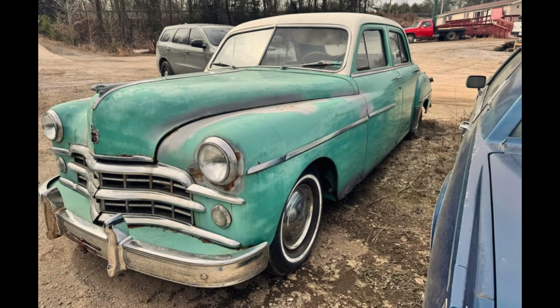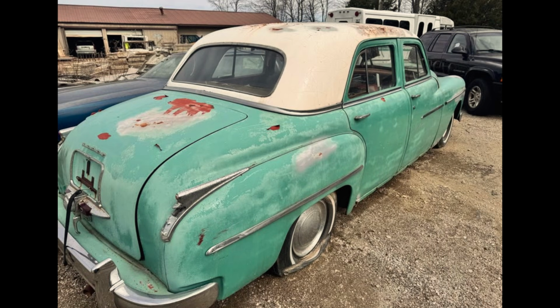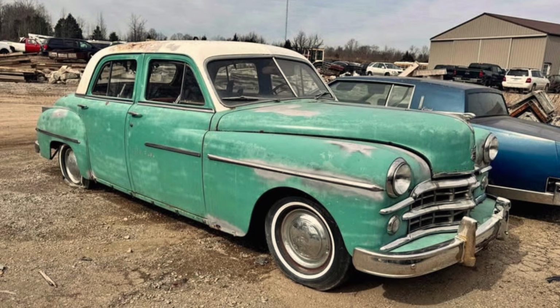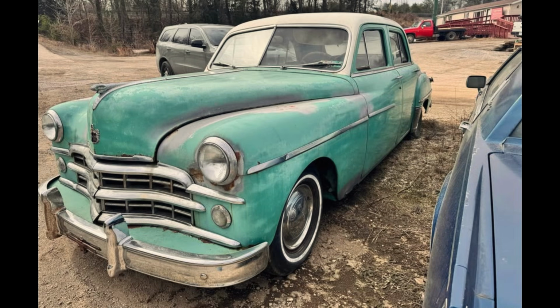One major issue is the complete lack of brakes, making the car unsuitable for road use in its current condition. Anyone considering it should expect to transport it by trailer and inspect all mechanical systems before attempting to drive it. The overall condition appears to favor someone looking for a traditional restoration rather than a quick weekend project.